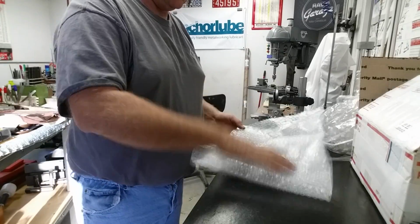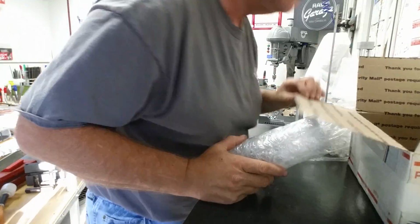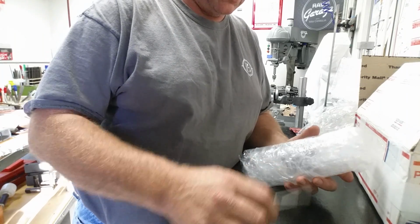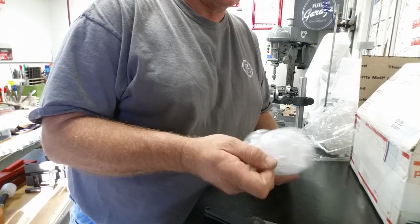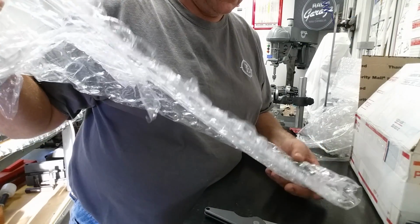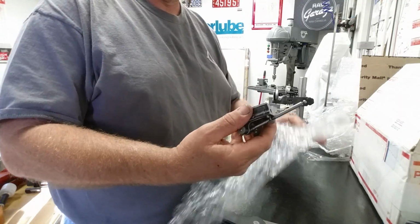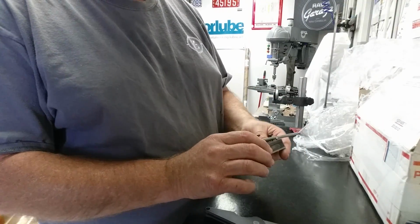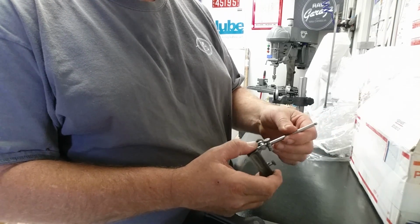Okay, well, we're not done yet. There's one more thingy in here, down to the bottom of the box. No note. Just showed up at random. I love it when Tom goes through his goodie box. Tom's got a good goodie box, too. Oh, look at this little fella. This is a tiny little Starrett number 56. When I say tiny, this thing is tiny.